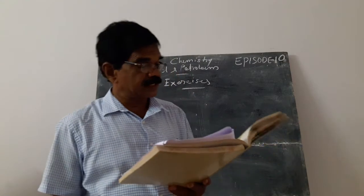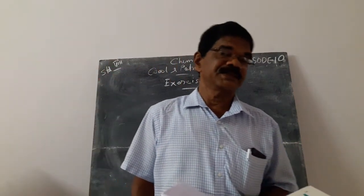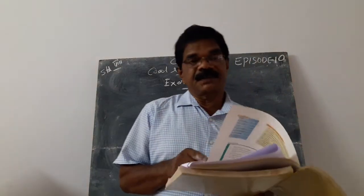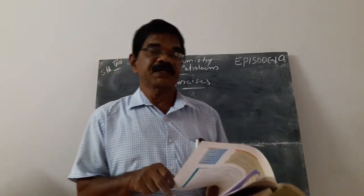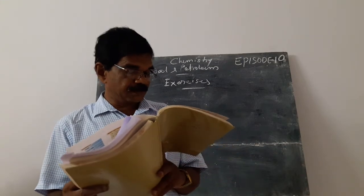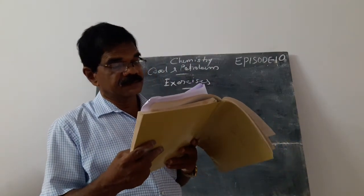Then we can go to the second question. Name the petroleum product used for surfacing roads. We have seen the refining of petroleum. What is meant by refining of petroleum? It is the separation of the components of crude oil. The last product we have is bitumen. Bitumen is used for tarring roads. Then we pass on to the third question.